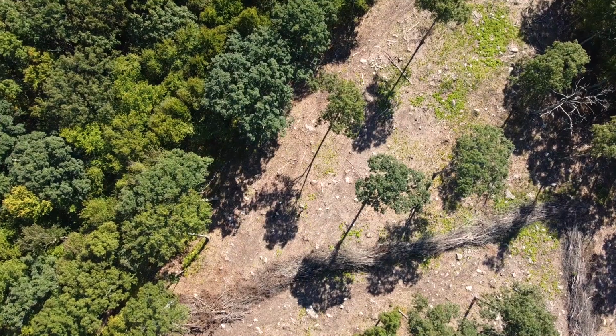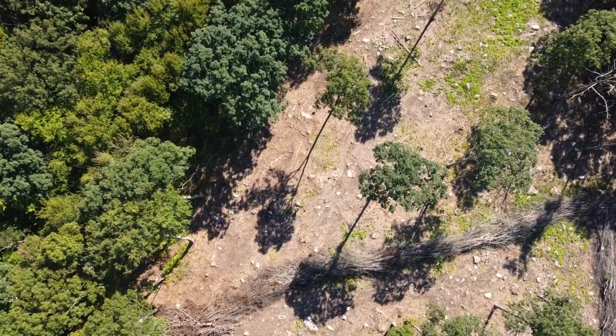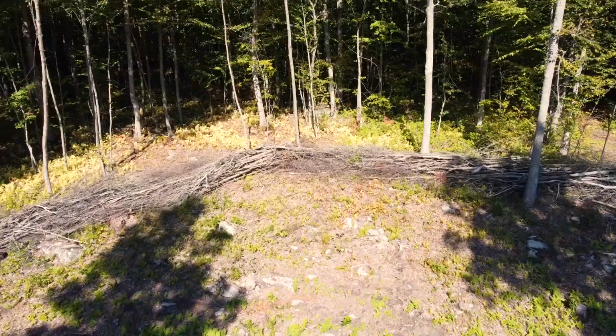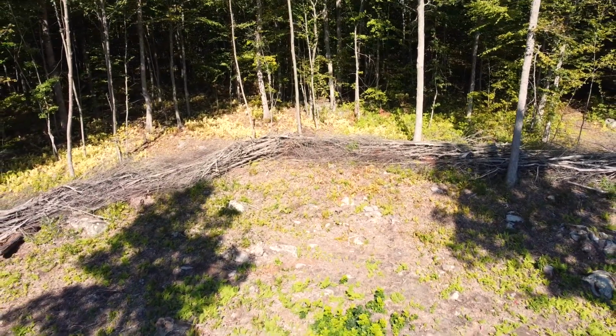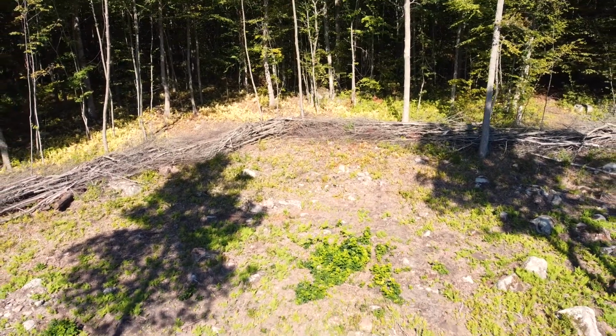It could be used in place of 8-foot tall deer fencing, which is rather expensive to install. So we're hoping that the slash wall practice will be an affordable way of using the material on site to limit the browse of oak and maple in these habitat clearings.